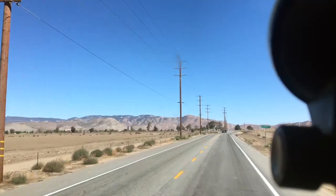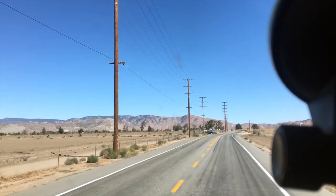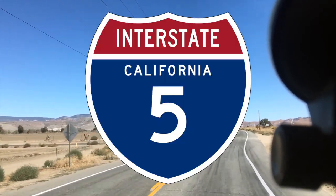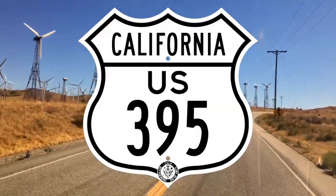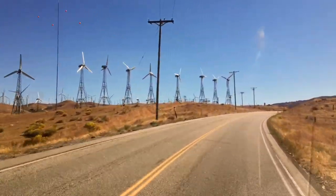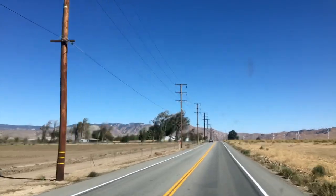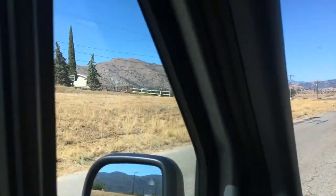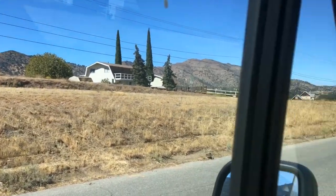All right, here we go. The drive is pretty straightforward from Marina Del Rey. You take the 90 to the 405 to the 5 to the 14, then the 395 up towards Yosemite. This place isn't quite as north as Yosemite, but it is definitely pretty rural out here. It looks like we made it.